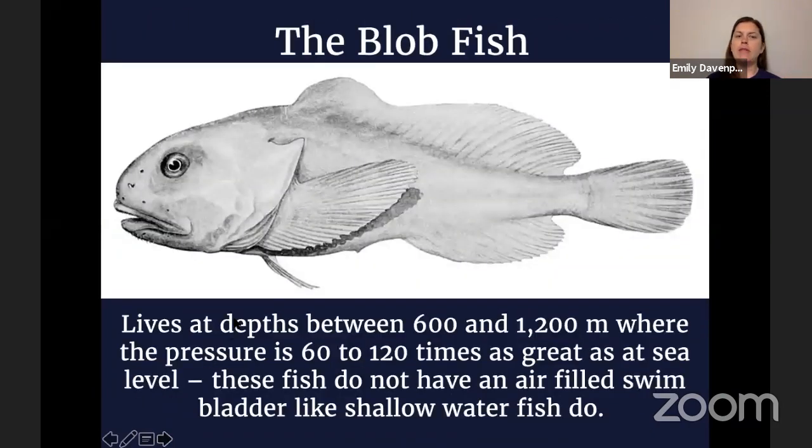So like this is the blobfish. Now, you might not have seen a picture of the blobfish looking like this. I bet all of you have seen the blobfish in its normal state, or in its most widely shared around the internet state, which I'll show in just a minute. But this is what the blobfish looks like in real life, or in the deep sea. It looks just like a normal fish. It's not super good looking, but it's not quite as ugly as some people have made it out to be.